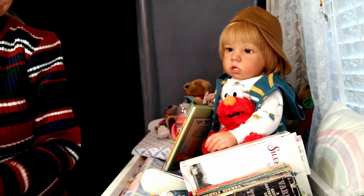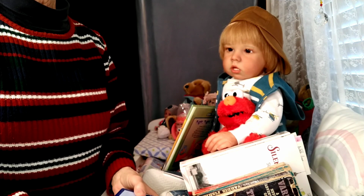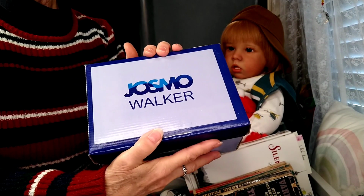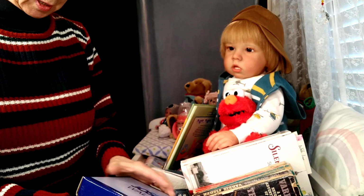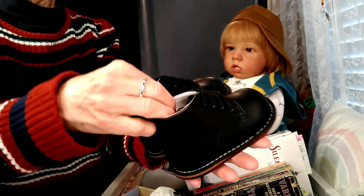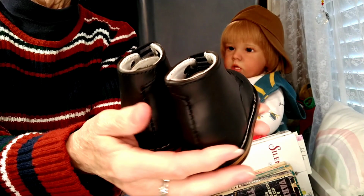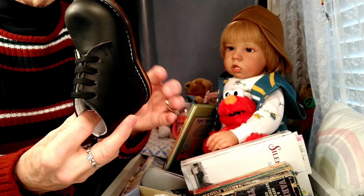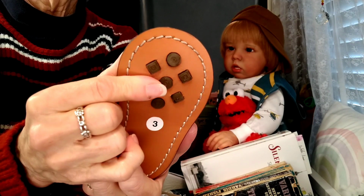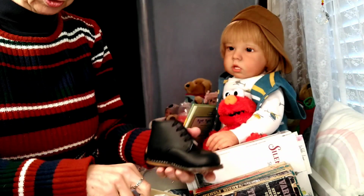And then I splurged a little bit, because he is such a big boy, I wanted to get him some walking shoes. So I found these walking shoes, and they're leather shoes, and they're just so darn cute. I got a black pair, and these are leather, like I said. And they have a really nice sole on them, and these are supposed to keep a real toddler from slipping. These are rubberized, which is a really nice touch for these shoes.